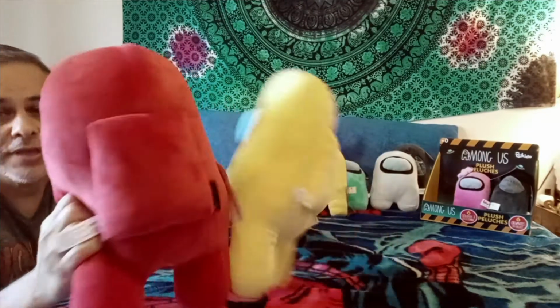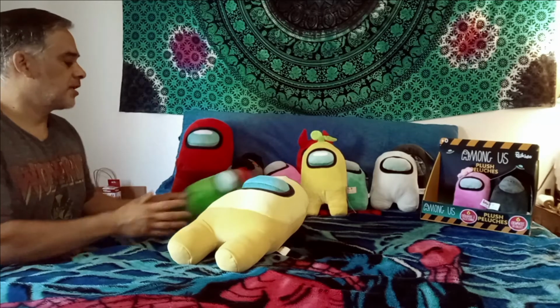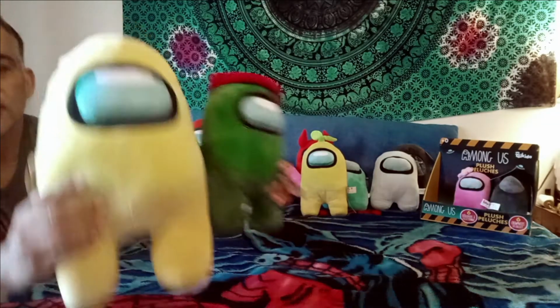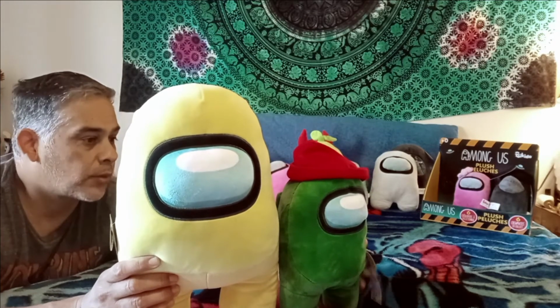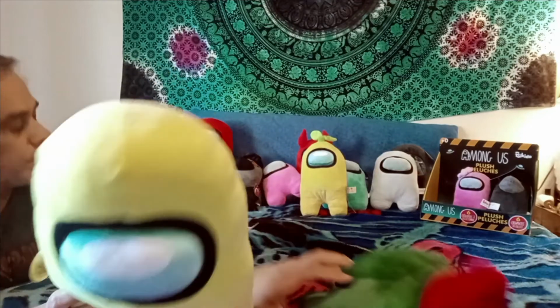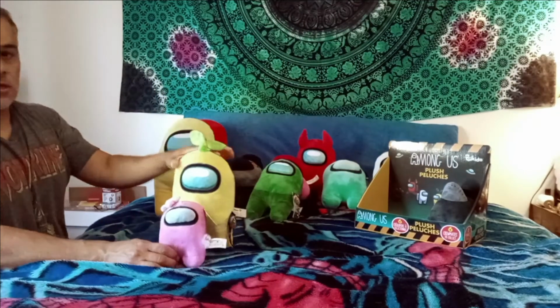So look how big they are. That's why I put them up here, so you can see the difference between these. Look how much bigger they are, right? And then, of course, you see the little Walmart ones as well. Now you can really see the difference between all of them.